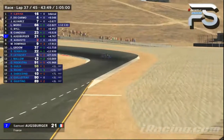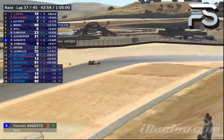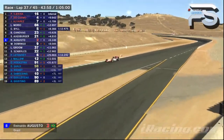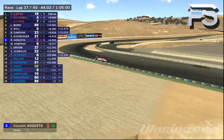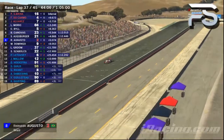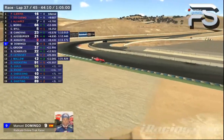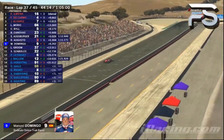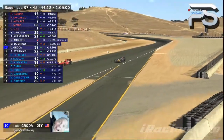It's Augsburger in seventh, Augusto is in eighth, and he is actually gaining a little bit on Augsburger, but it's not by much, and with 5 seconds in between there, he's going to have to really go for it to make something happen before this race is over. In ninth position, we have Manuel Domingo. Manuel seems to be gaining a little bit on Augusto, but also it's not by much. Then in the 10th spot, we have Luke Groom.